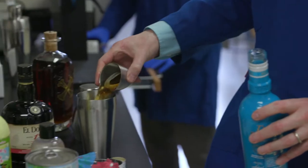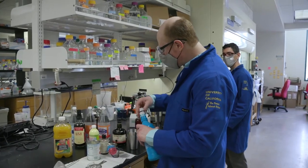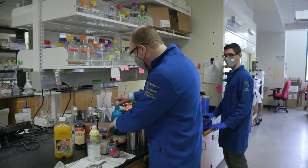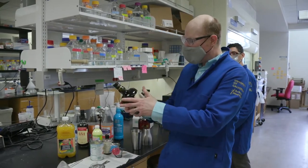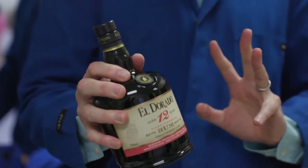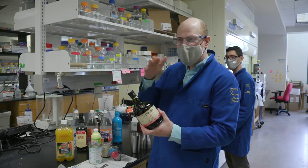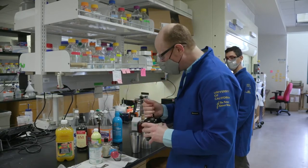And then I'm gonna get 1 ounce of kind of a midweight rum. It's one that I'm particularly fond of. This is a Demerara rum, and these Demerara rums have terrific molasses notes, a little bit of vanilla flavor. They're really great. It kind of fills in some of the flavor profile you're going for.